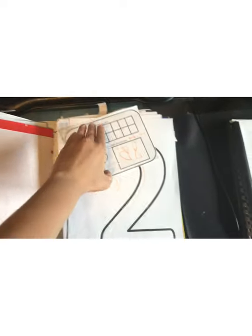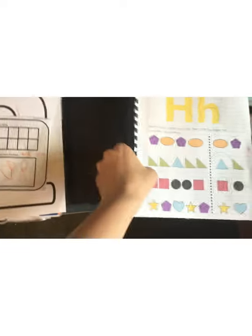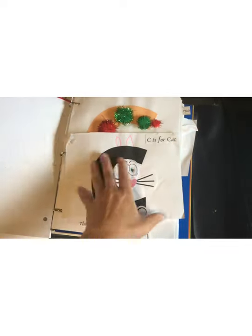Then for language arts, we used 3 different programs for preschool. So the first program, these are both from Little Lessons from Everyday Learn and Play, which is also this here. We also used the preschool journal from Arrows and Applesauce, which is what you'll see here, and we've kept some pages in here. And then we used the Hands-On ABC guide, which is from our shop, which you'll see here. They're fun little animals. So those are the 3 main things that we used for preschool. They work very, very well together, if I do say so myself.